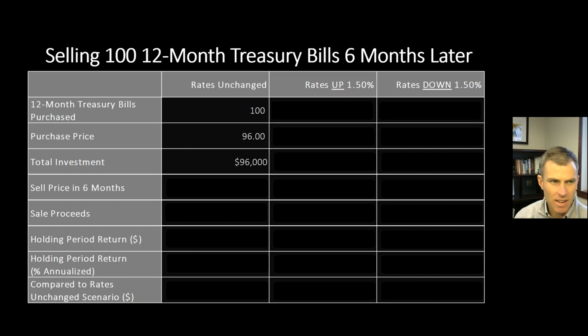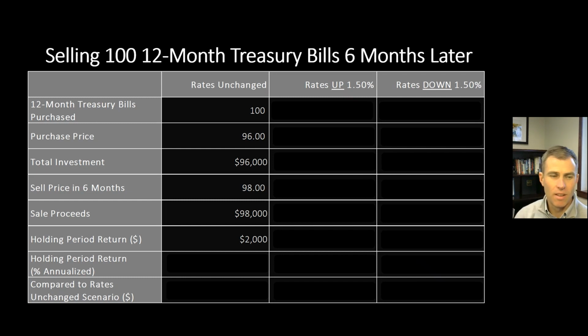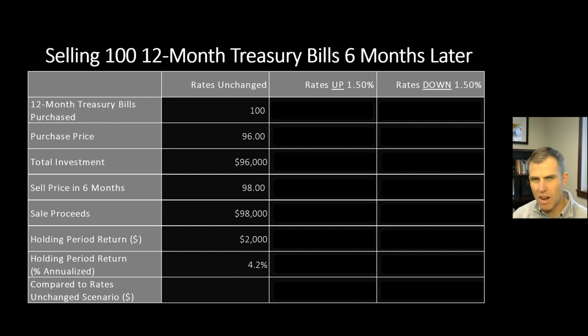Purchase price at 96. So your total investment is $96,000 in this example. Remember, treasuries come in denominations of $1,000 each, so 100 at 96 is $96,000. The sale price, if you remember, is 98 in 6 months, for sale proceeds of 98,000. So that's a holding period return in dollars of $2,000, and again, that's 4.2% annualized. We'll use that as our base case.